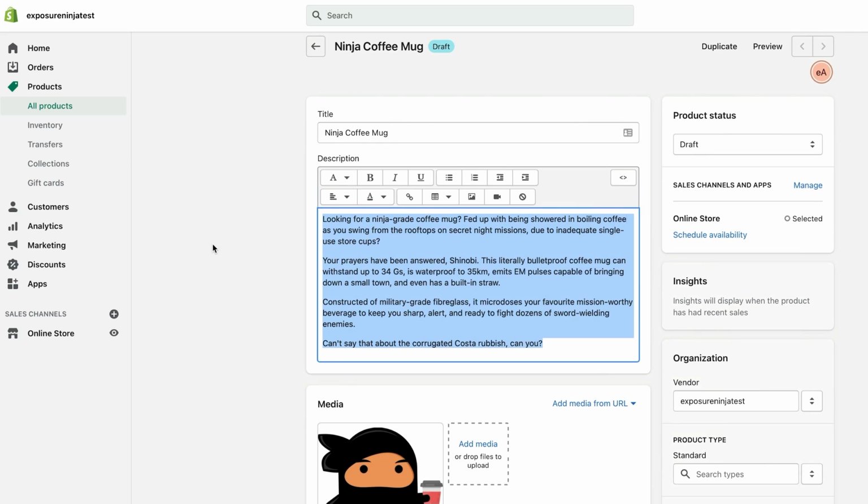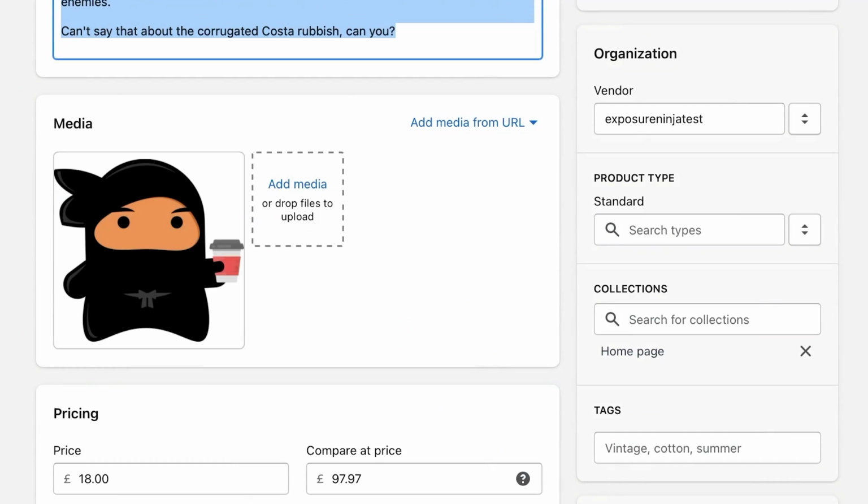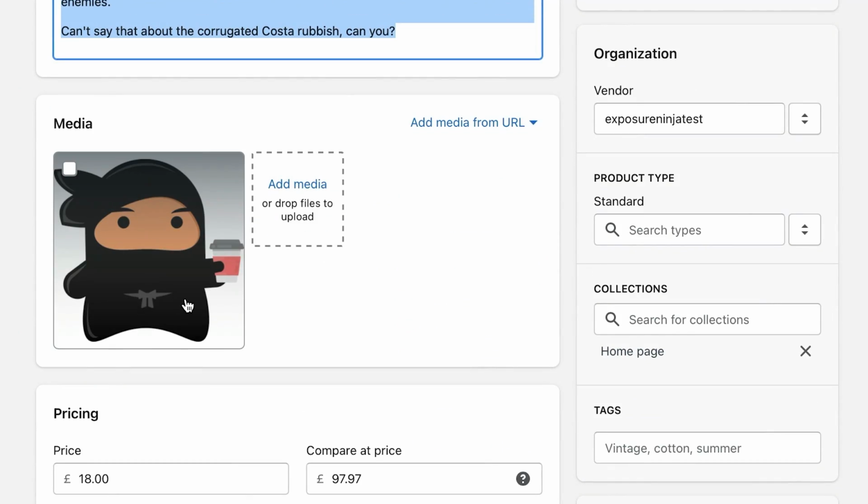The next way you want to optimize your images is you can actually edit the file name before uploading. So for example, here I've got a product called the Ninja Coffee Mug, which I want to get ranked. I really want this image to show up in Google image search for people who are searching for Ninja Coffee Mug, because I figure that some of them might be wanting to buy. And one of the ways I can help increase the chances of this image showing in Google image search for Ninja Coffee Mug is by calling this file Ninja Coffee Mug.jpg, .png, whatever file type it is.